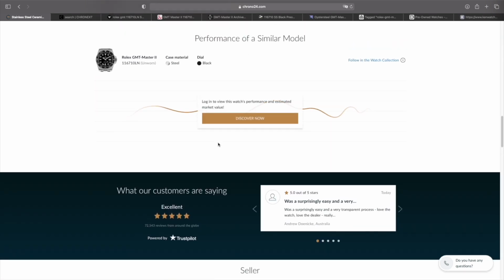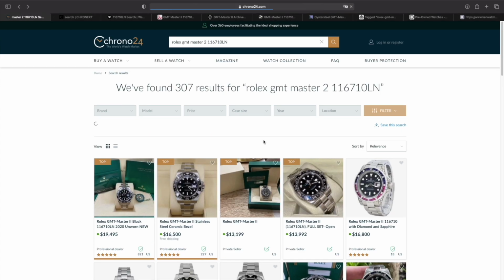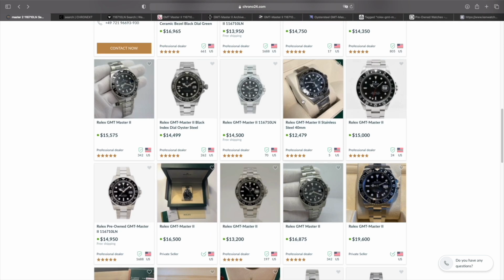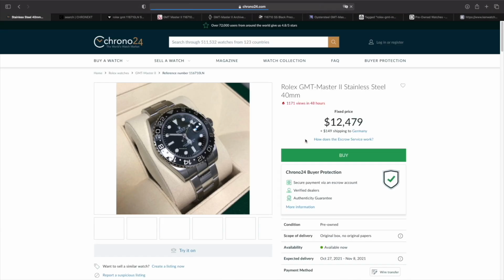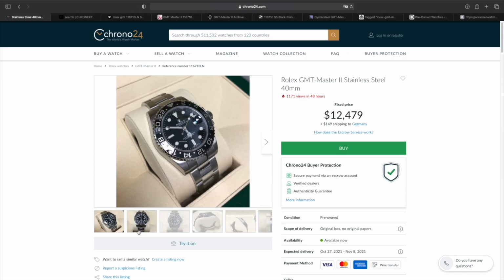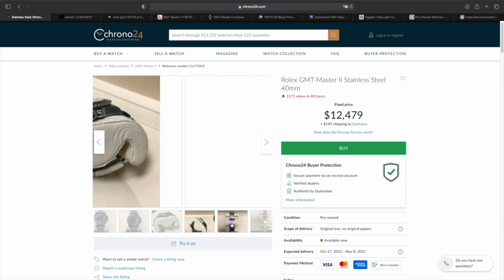Now just taking a look at the graph. Okay, screw the graph. So if we scroll down, you can see a whole host of different prices starting from around early 12.5 here to 20 grand. So what do we get for 12.5? What's the year? 2012. That makes sense. This seems to be quite reasonable because this is sort of the market for this.